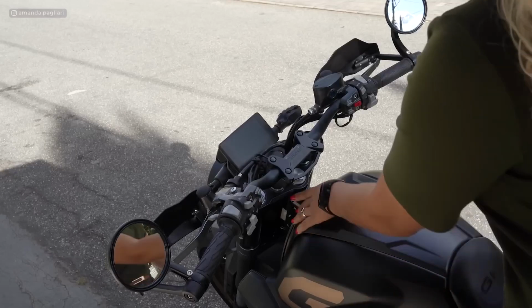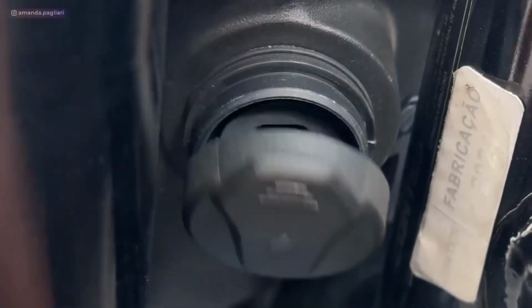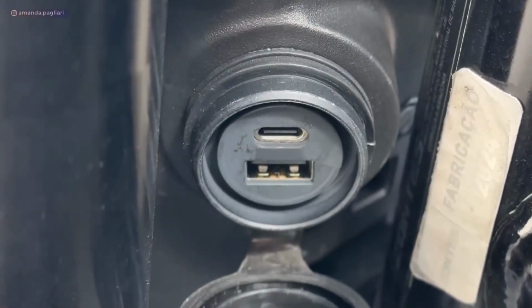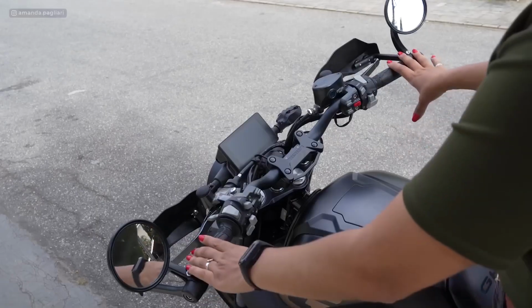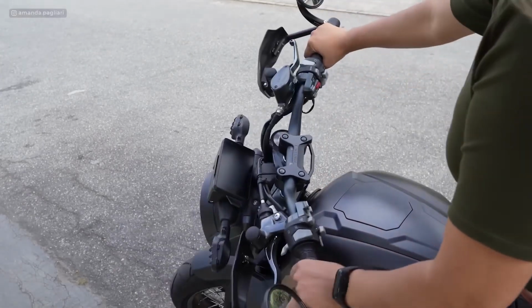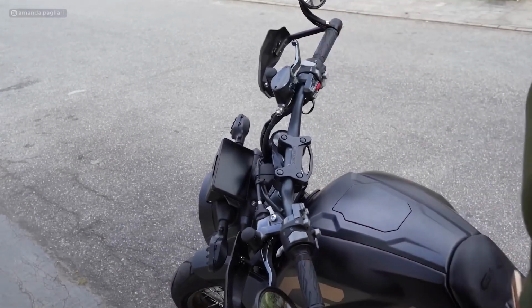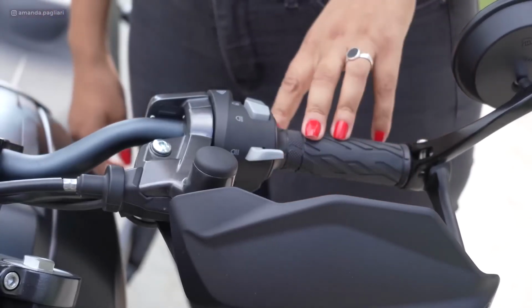And it has a socket right below the handlebars here with this cover to protect it from the rain, and there are two different ports. A standard USB Type A and the other is Type C, and it also has an electric lock. With it turned off, you come here and that's it. The motorcycle is locked. And both the clutch lever and the brake lever have reach adjustment.